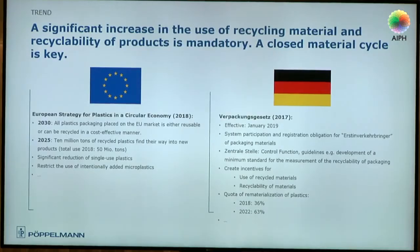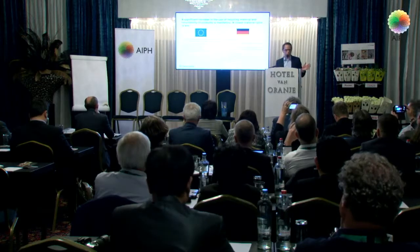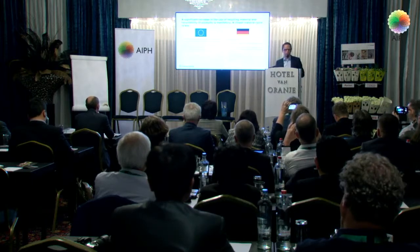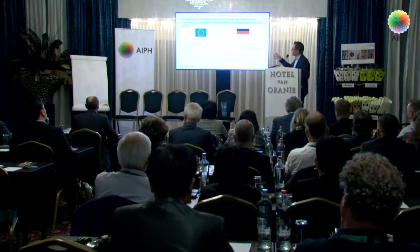This trend, which you see everywhere in the media and in all discussion, has also been taken up by government and legislation. By the EU, for example, there's a European strategy for plastics in a circular economy, which was launched in 2018. It has a goal: by 2030, all plastics packaging placed on the EU market is either reusable or can be recycled in a cost-effective manner. Good approach.